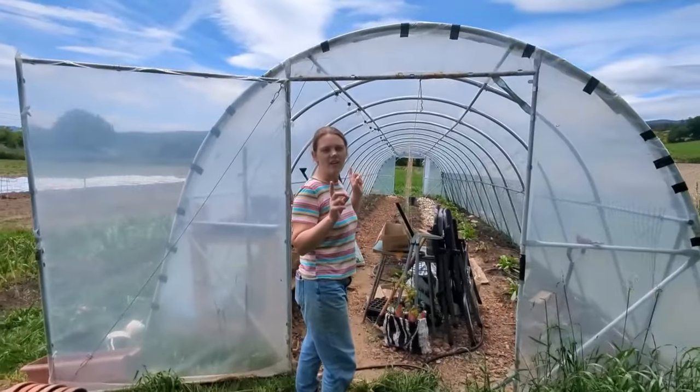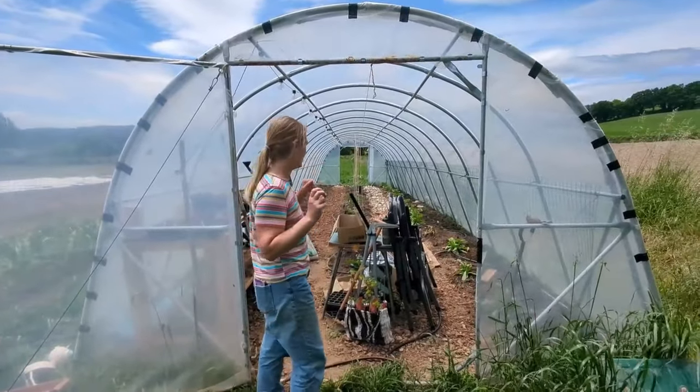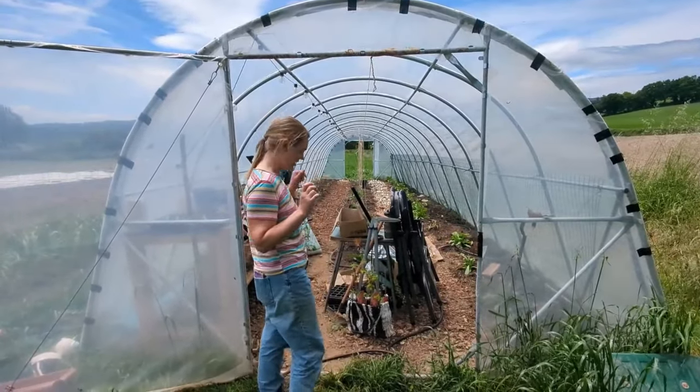I apologise if I immediately go very sweaty, but it's incredibly warm in here, despite the fact that the door's been open since first thing this morning.